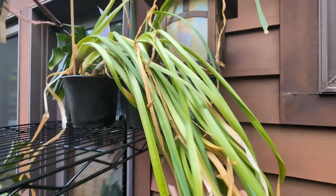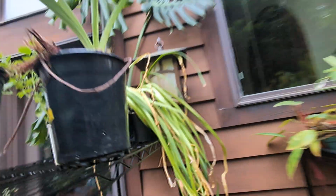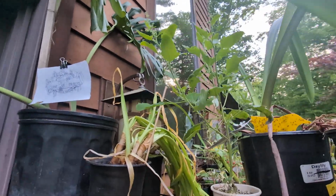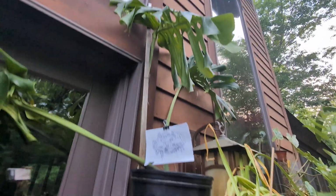These are not very good looking. These are actually paperwhites. They're not supposed to look like that. Over here, this is a random weed I found that I thought looked cool. And up there is another one of Audrey's cuttings, in soil this time.